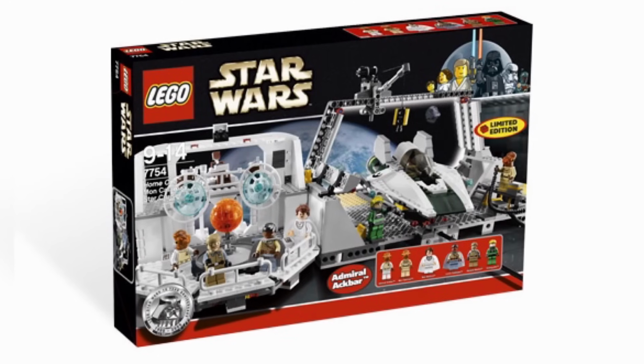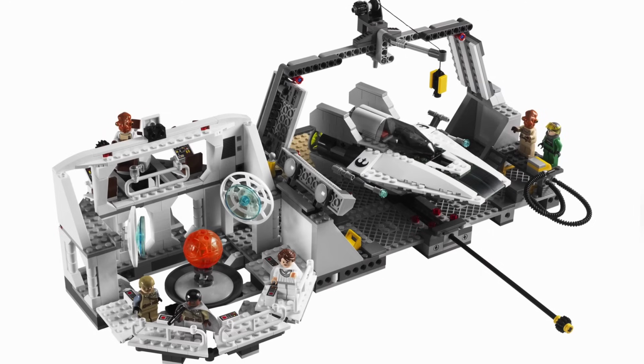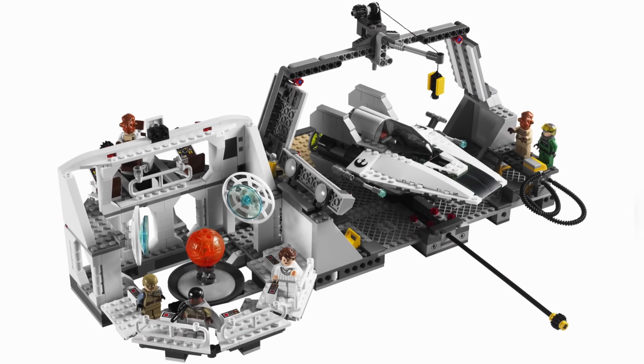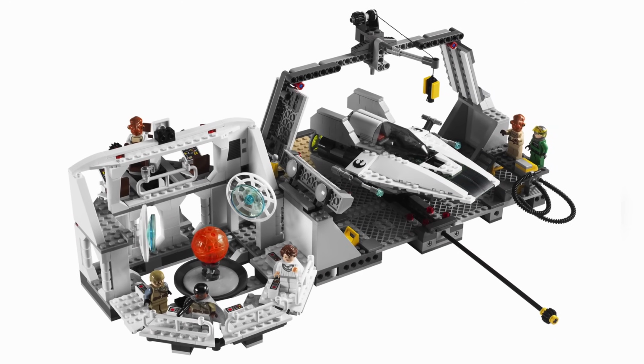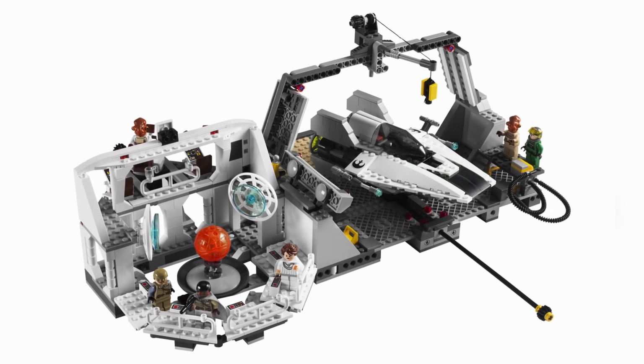I think the A-Wing in the hangar looks really cool, and there's a lot of unique play features in there. And I also really like the control room or the meeting room, whatever you want to call it, that is right next to the hangar. I just think LEGO did a really good job here, and this is a very unique set, and it definitely deserves the number 6 spot.